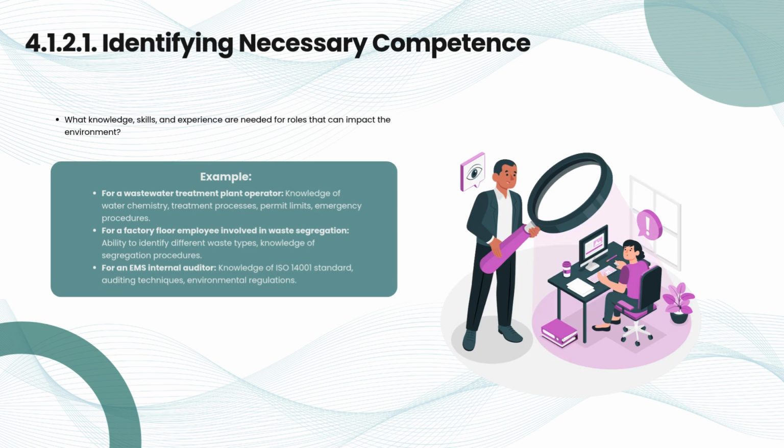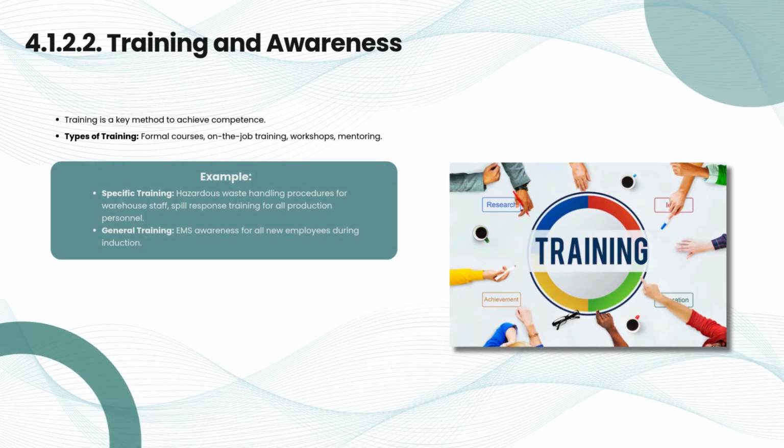Once you've identified these needs, you must ensure that people either already possess this competence or acquire it through education, training, or experience. And you must evaluate if the training was actually effective. Training is a primary way to build competence. It can be formal courses, hands-on on-the-job training, workshops, or even mentoring by experienced staff.